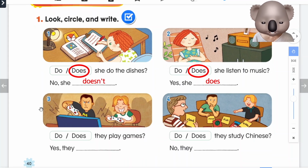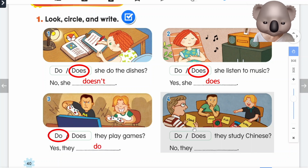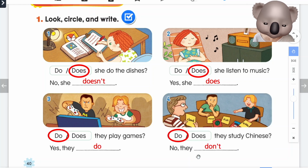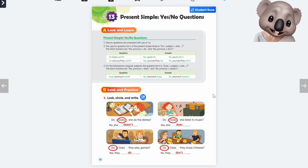Number 3, do or does they play games? They is not third person singular, so we'll use do. Do they play games? Yes, they do. Do or does? Do or does they study Chinese? No, they do plus not contraction? Don't. Very nice. Please check your answers and we'll go to the next page.